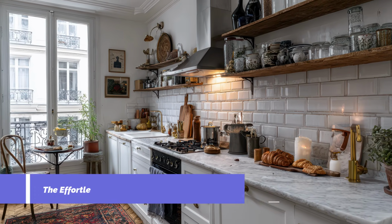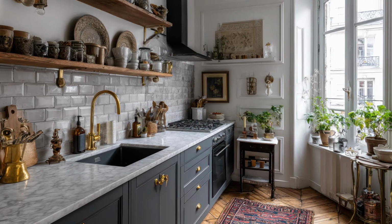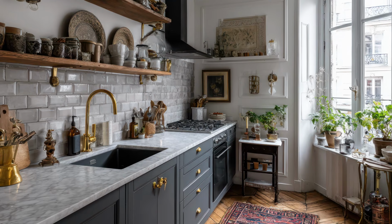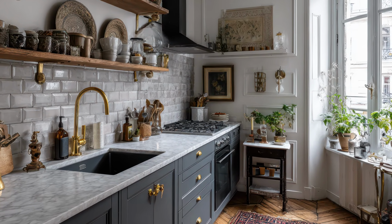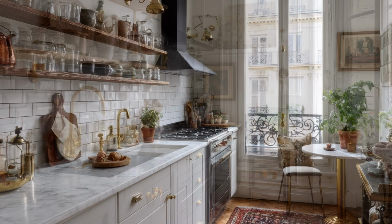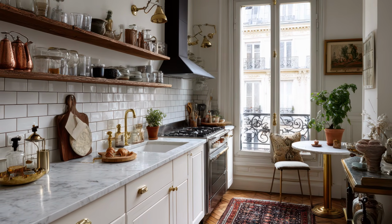Parisian kitchens are a celebration of charm and practicality. Open shelving displays curated ceramics, glass jars, and copper pans gleaming softly under warm light. White subway tiles and marble countertops provide a timeless foundation. Add brass fixtures for a hint of glamour and a vintage rug for texture.